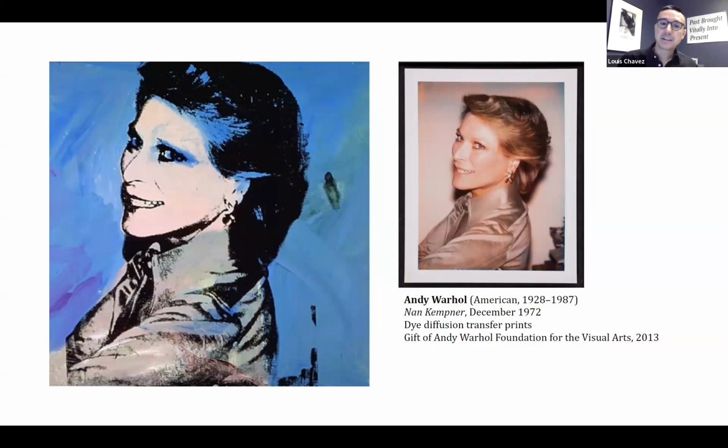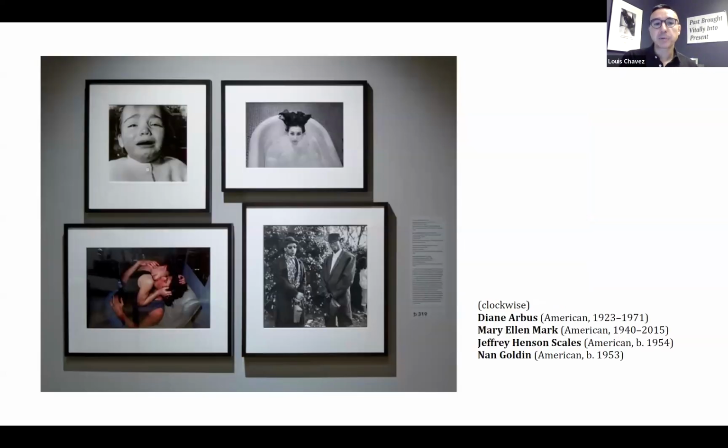In the next slide, I'll talk to you a little bit more about some of the personal documentary projects that these artists were taking on. You see in the top left, we have work by Diane Arbus. On the top right is work by Mary Ellen Mark. Going counterclockwise, Jeffrey Hinton Scales, and then Nan Goldin as well.